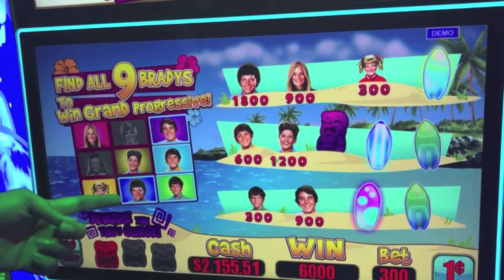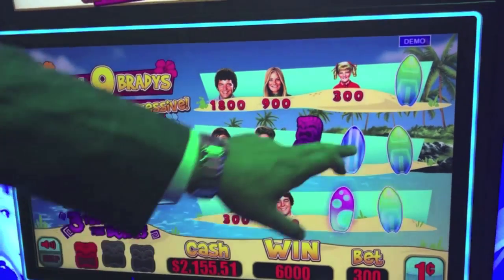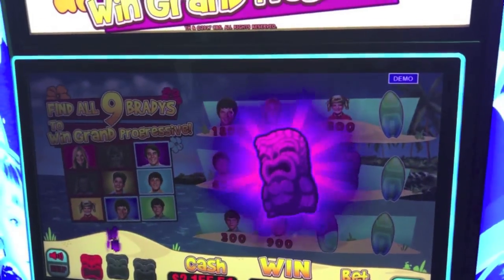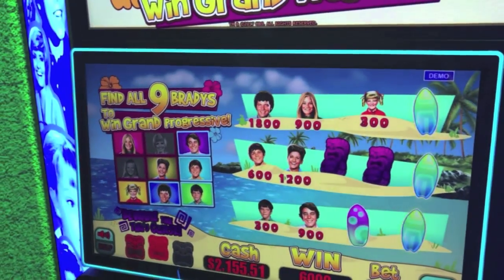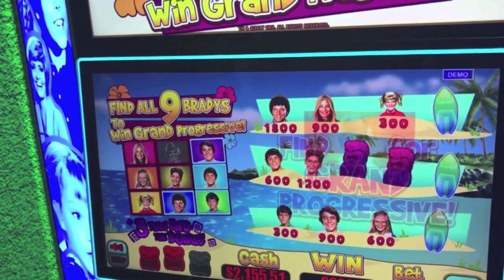So you can also get a prize if you get all the boys or if you get all the girls. So there's sub prizes as well. So if you heard that, you can get a prize if you get all the boys or if you get all the girls. So the screens, you get the top progressive.